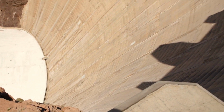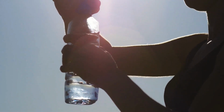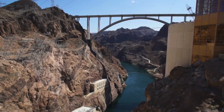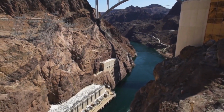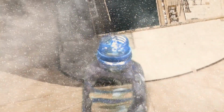Hoover Dam in Nevada, USA. If you ever get up to the top of the dam, which is about 726 feet high, you can try a little trick. Take a bottle of water and pour it over the edge. You'll see the water flow up instead of spilling down. Once again, this isn't really any magic or unnatural phenomenon. The wind up here is simply too strong for the water to fall, just like with the waterfall on the Faroe Islands. Here, though, it looks even more impressive since you can do it yourself.